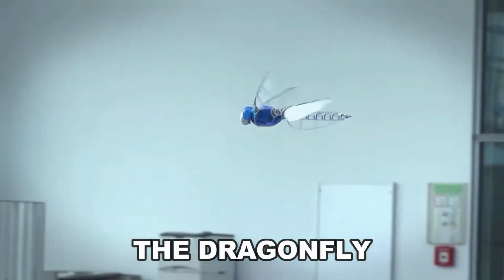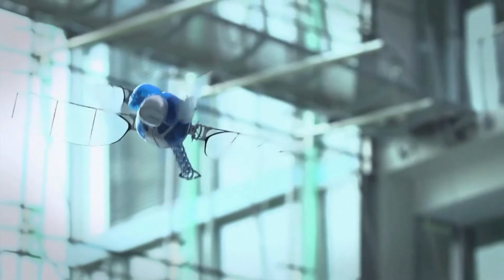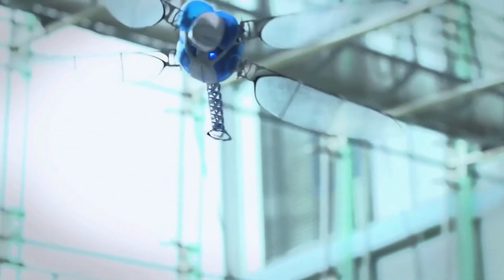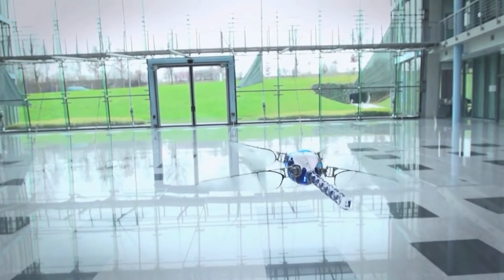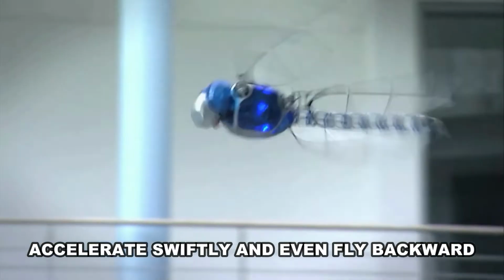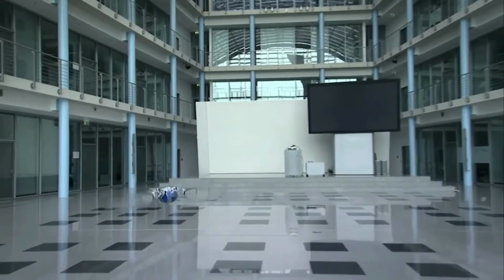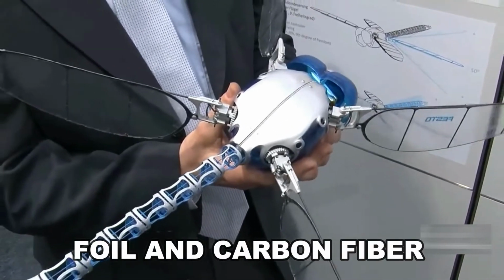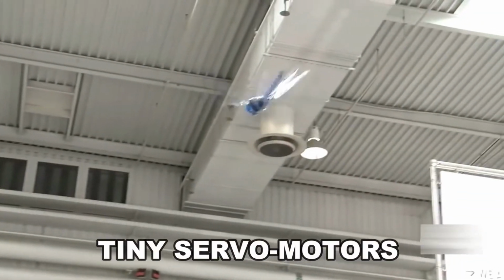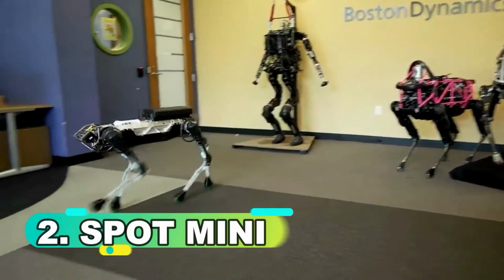This is an ultralight flying robot inspired by the dragonfly. It can fly in all directions and execute the most complicated flight maneuvers. It can move each of its wings independently, and this enables it to slow down and turn abruptly, and also to accelerate swiftly and even fly backward. Bionicopter is a great deal larger than the insects which inspired it. Its wings are made of foil and carbon fiber and are moved by individual tiny servo motors that allow for 90 degrees adjustment.